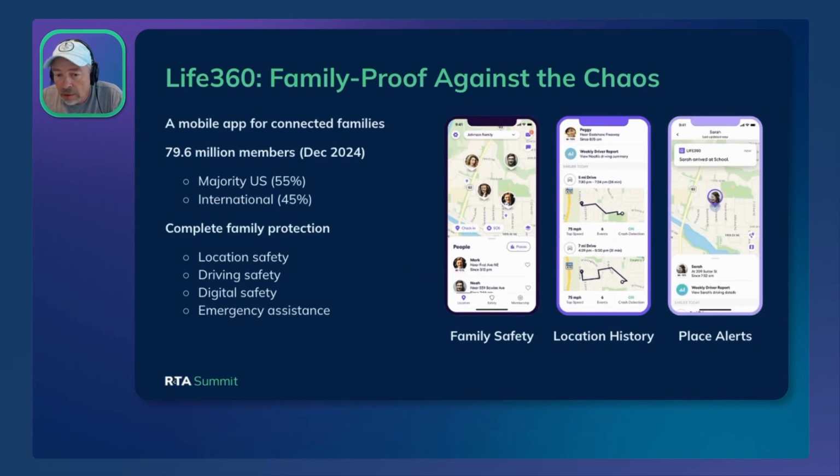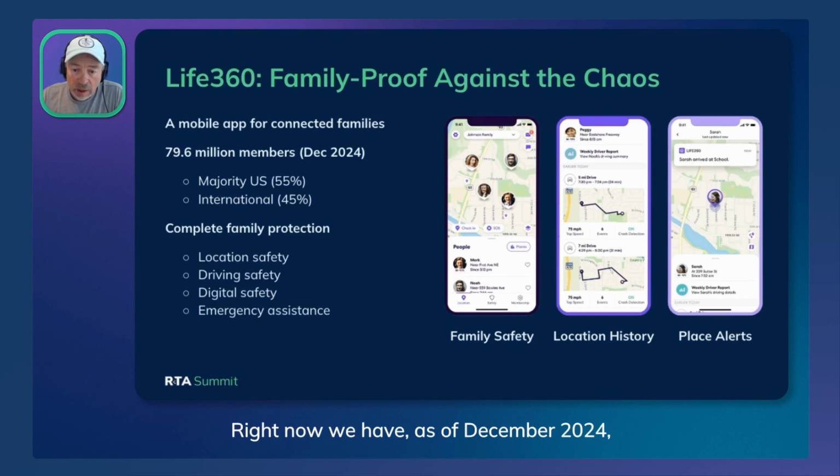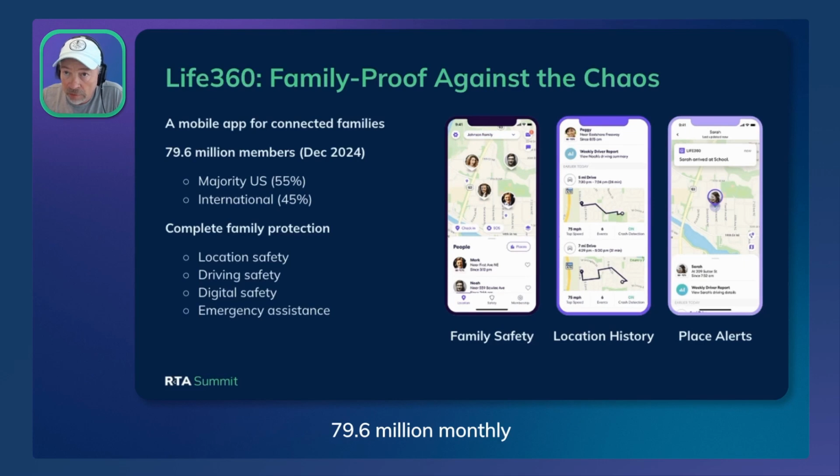So some of you will be familiar with Life360 as an application. Some of you won't. So let me just talk a little bit about the value that Life360 brings to everyday life. Right now, we have, as of December 2024, 79.6 million monthly active users, and that's growing at an annual rate of about 32 to 35% year over year. It's a consistent growth. We continue to see it. So that puts us, I would say at this time of the year, somewhere in the range of 88 to 90 million monthly active users, the majority of which happen to be in the United States, but our international audience is growing as well. I mean, obviously, we're audience capped in the US at about 370 million, but there's 8.5 billion other people on the planet who have families who need this.